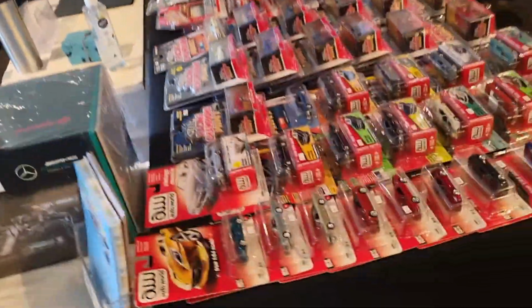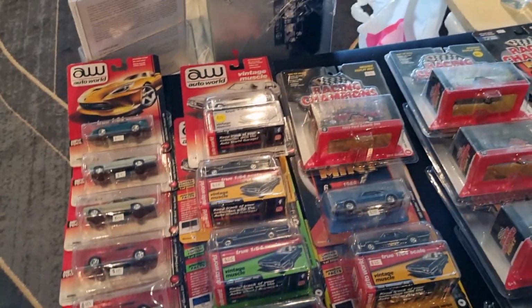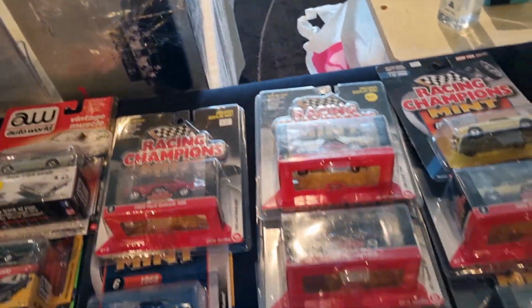Even a few Formula 1 type cars. Auto Worlds, you don't often see Auto Worlds in Australia, only at these sort of conferences.